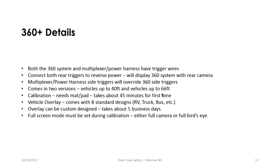Looking at a little bit more details, just some points here. The first couple of points are with regards to trigger wires. I'm not going to go into it in too much detail, but both systems, both the 360 system and the multiplexer or power harness, have trigger wires. So you just have to make sure that you're connecting the right triggers for the right design and application. Really, it's more of a detailed installation point, so we'll just mention that here.